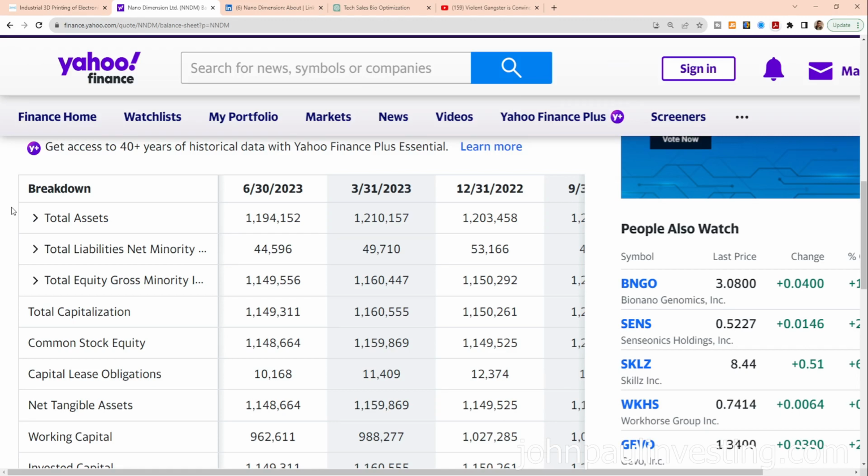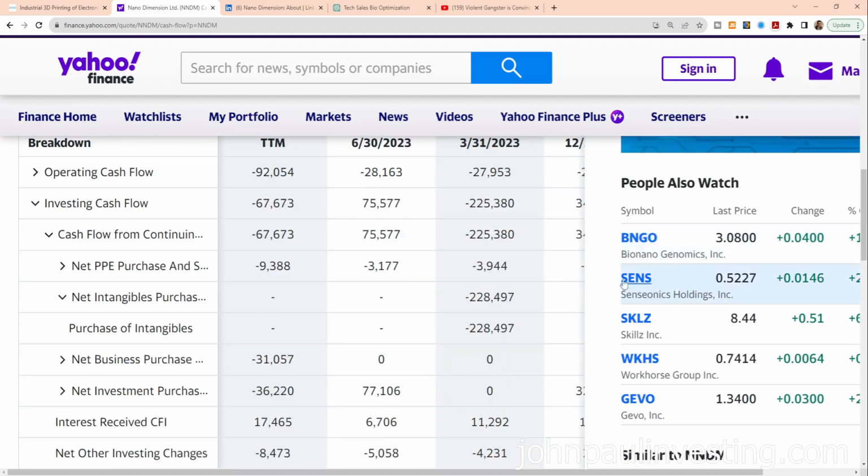And for those of you who were not aware, your total assets will always be your liabilities and stockholders' equity combined. So if you add these two, you will get this number, or vice versa. Let's say you have your total assets, and you weren't sure what your equity is, well, then you just deduct the liabilities and you'll get the same number. But just remember, these two will always add up to this. And look who's on the right, Sensonics.